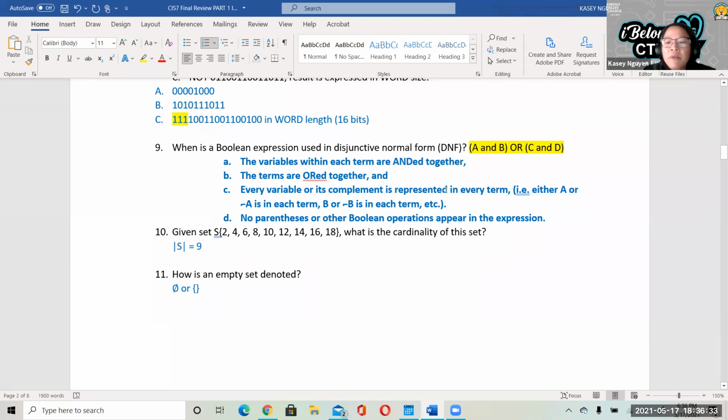Every variable and its complement are represented in every term. So if you have the complement, it would have the complement symbol in the front. No parentheses or other Boolean operators appear in the expression. So it would be specifically with these operators, and you won't have additional parentheses within, okay? So make sure that we know how to use Boolean expressions for disjunctive normal form and conjunctive normal form. Okay, and we did that at the beginning when we were looking at the terms and how they would be expressed and to distinguish between the two.